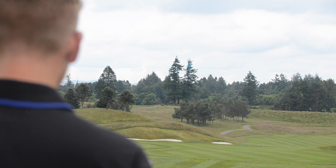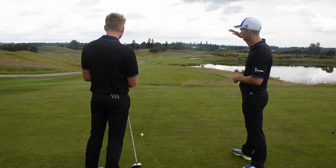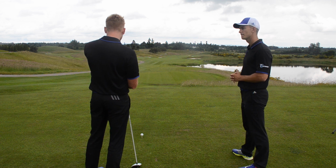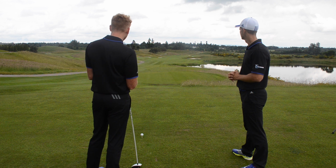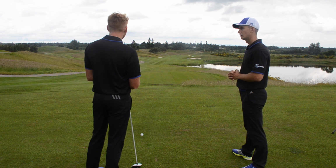So there's your target line. That's where you're going to set up. Absolutely, yes. Picking something high is really key. If you can't do that, then you're going to pick something low. So to be specific, it's just about a yard right of the left-hand bunker. That would be fine. But definitely for me, I'm going to go for that tree on the right.